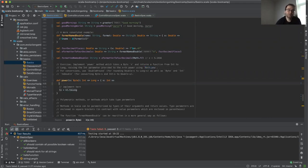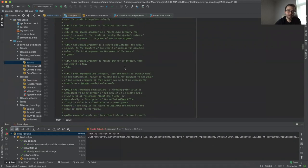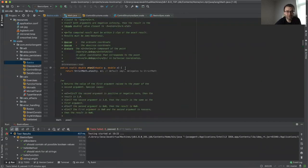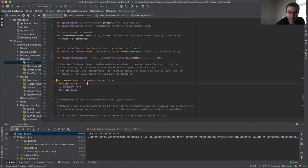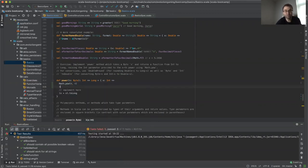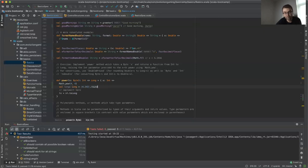So you can actually write here mathpow and you can click on it and get the description for that. It's not super readable, but still you can see the definition of the mathpow method, which is useful. And also you can use double round. So this would be a double and you do a round and this turns it into a long, which is gonna be useful.